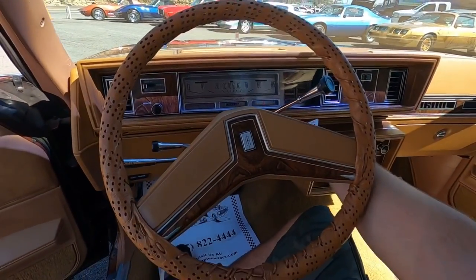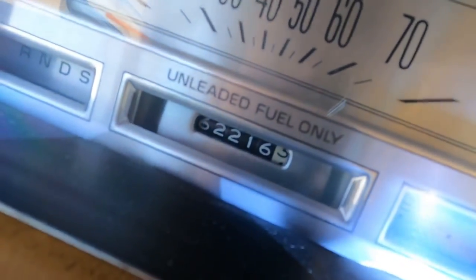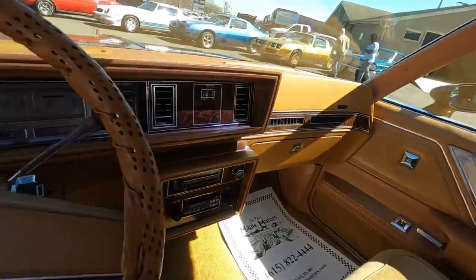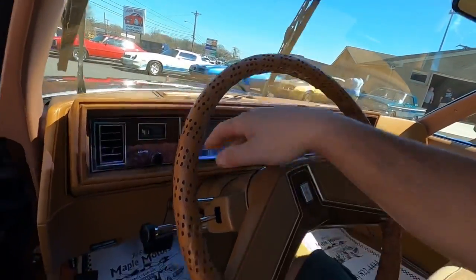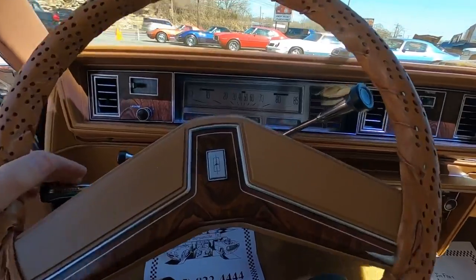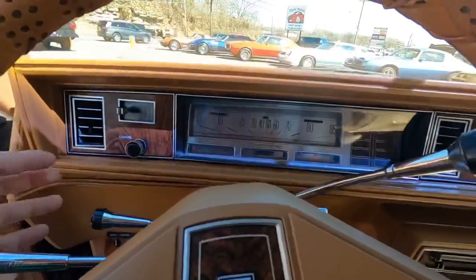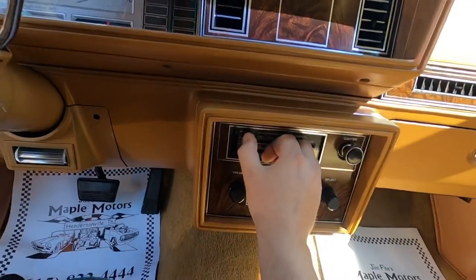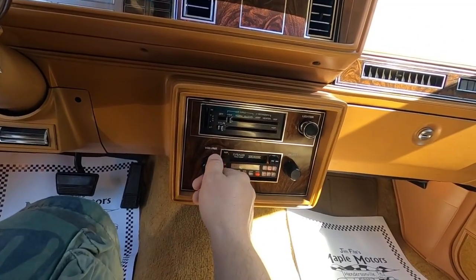How it starts, it's very quiet. The buzzer works. Showing 62,000 miles, and you know what? That could very possibly be true. This car is looking to be all original. Wipers work, horn. Place your bets. You think that horn works? We'll be trying it out here in a minute. Turn signals work on both sides. Tilt column, it goes up and down. AC, yeah, we'll be chilling. Radio works.